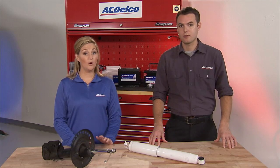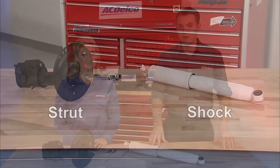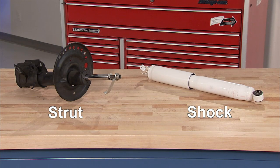Do you experience excessive bounce when you drive, or maybe your vehicle nosedives when you hit the brakes? Well, this could be a sign that your shocks or struts are worn out and need replacing. Every vehicle on the road has shocks or struts, but you probably don't give them much thought. But did you know that shocks and struts are some of the most important components on our vehicles?